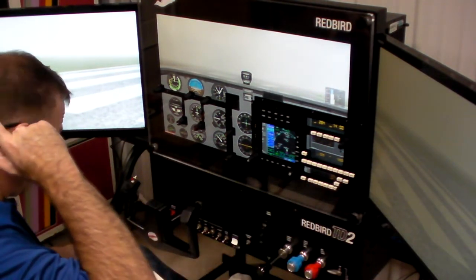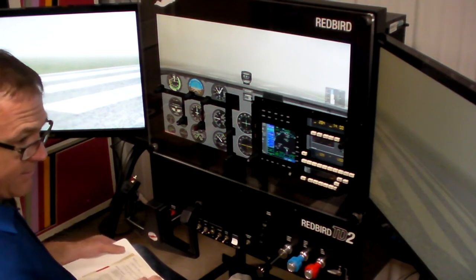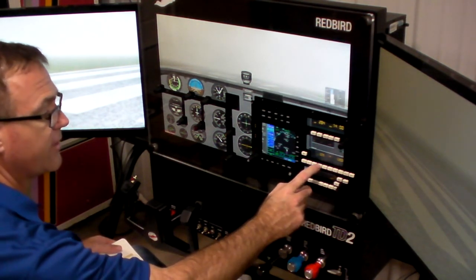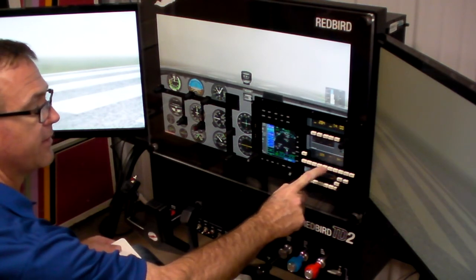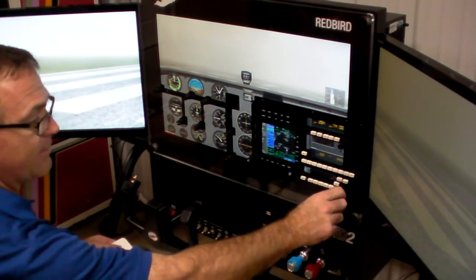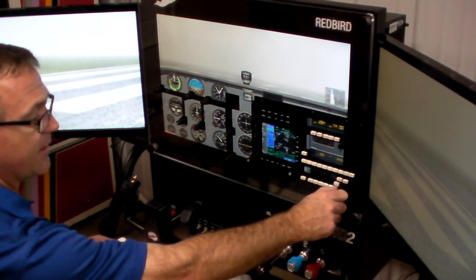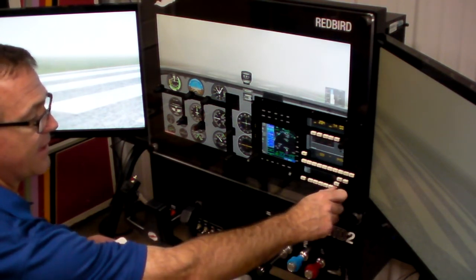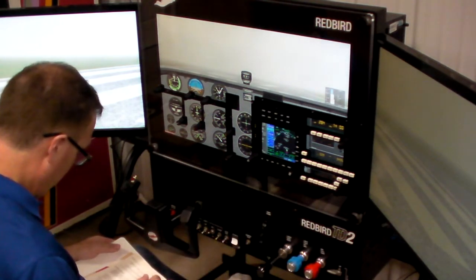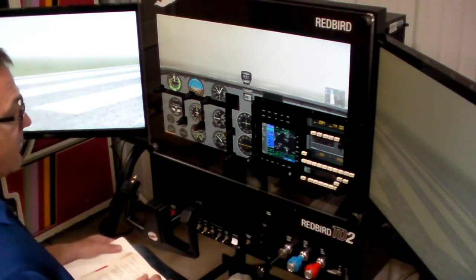I'm going to assume that I've received an IFR clearance out of Fort Wayne, and they've given me a squawk code of 3435. So I've entered 3435. My initial altitude is going to be 3,000 feet. I'm dialing 3,000 feet into the autopilot. So those are set.